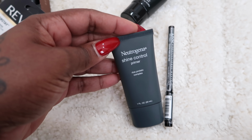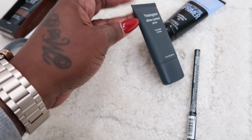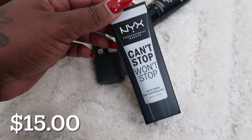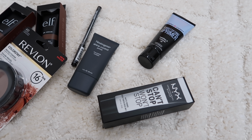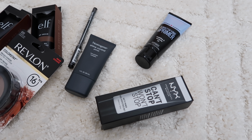Then I bought Neutrogena Shine Control Primer. So I think this one was maybe like $10. This is just a brown eyeliner pencil. And then I bought the Can't Stop Won't Stop matte primer. So I'll be trying one today, one tomorrow, and then one on Christmas to see which one works best.